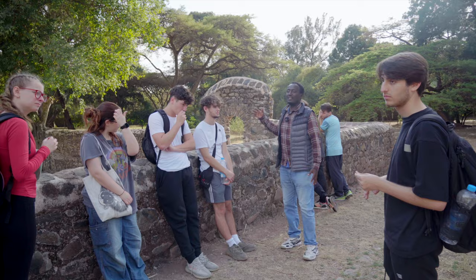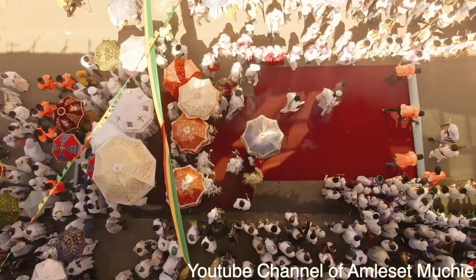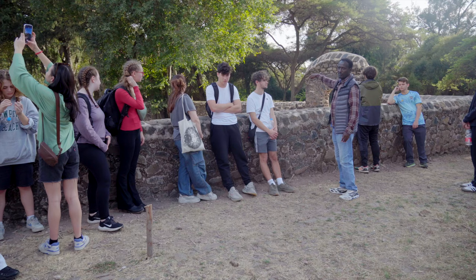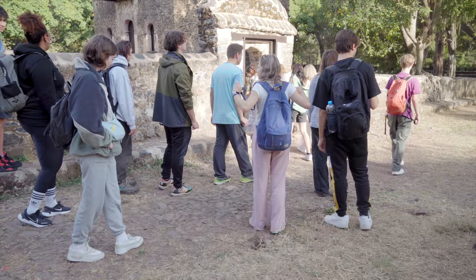We still use the place for a festival. We have a festival all over Ethiopia on January 19, Epiphany, which we call Timkat. When the pool is filled with water, it's 2.5 meters deep. When you measure it, it's 50 meters by 30 meters wide. The main reason why the king built it is that it was a recreation site for the royal family.